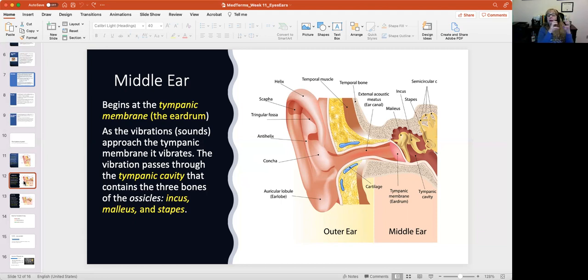Okay, but now the vibrations go through there. The malleus is like a hammer. The incus then transfers to the stapes, which looks just like a stirrup, which is the other word for it, stirrup. It looks just like a stirrup if you know anybody who does horseback riding.